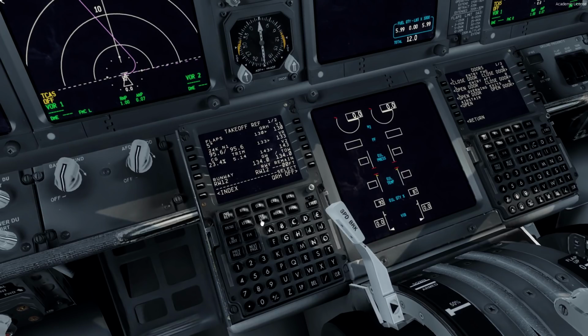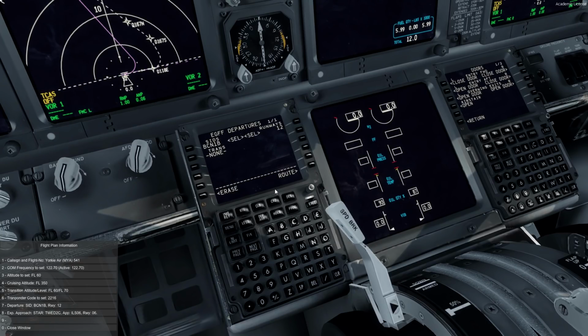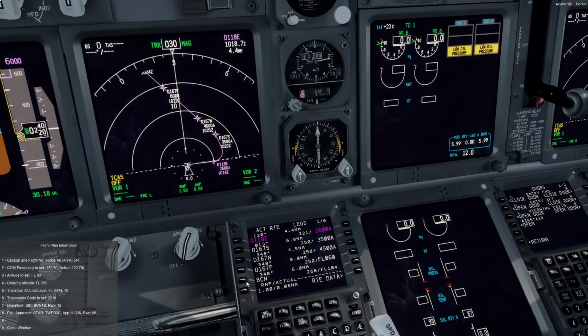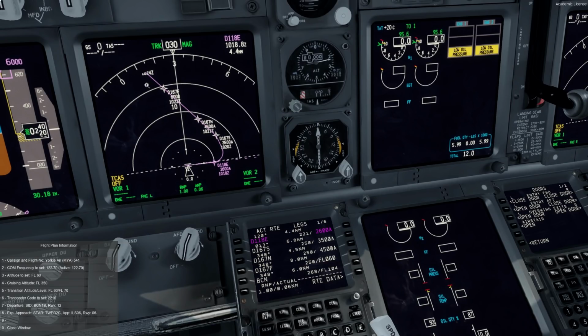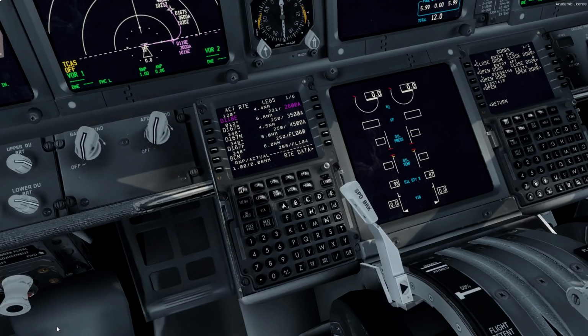Right, okay, so depart, we're going to be using the BCN-1 Bravo departure from runway 12. So there it is. And if we look at the legs page, we shouldn't have any discontinuities. That's the departure there, nice and simple. No discontinuities, that's all good. So fix information. So EGPH, we're going to use our regular 50, 100 and 150 mile rings just for my own personal reference.